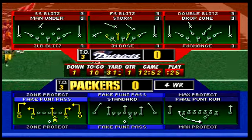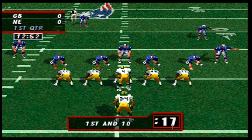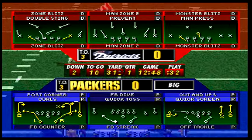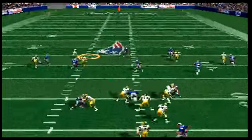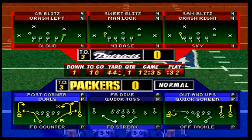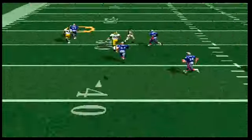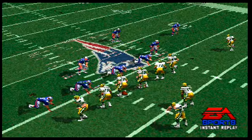So it's first and 10 at the 31. Incomplete. That makes it second and 10 from the 31. Anywhere near him, he catches it. Down, fight! Brooks makes the catch for a gain of 46.